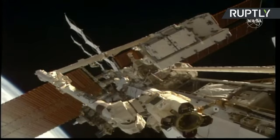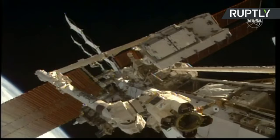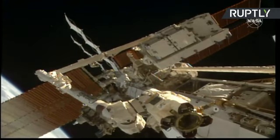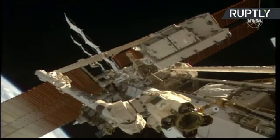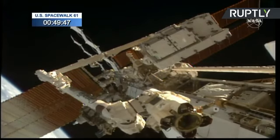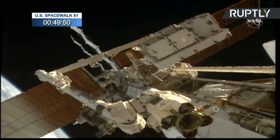Just off screen from this view is Luca Parmitano. At the end of the robotic arm, you can see the latching end effector of the robotic arm, essentially the hand. That gold structure off to the side, that's the articulating portable foot restraint, the APFR. You'll hear that acronym a few times. That's the foot restraint that's currently holding Luca Parmitano. Off in the distance, that's Andrew Morgan, with tools in tow on his way to the work site, the alpha magnetic spectrometer. From this view, you can see just off to the top there, that white structure on the very top of the truss, just before the solar arrays that are pointing to the top right.